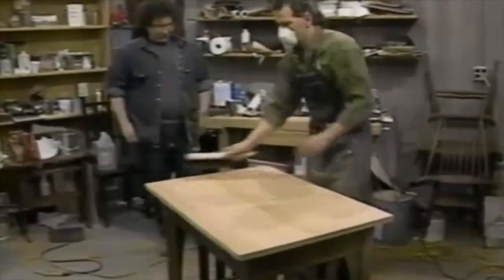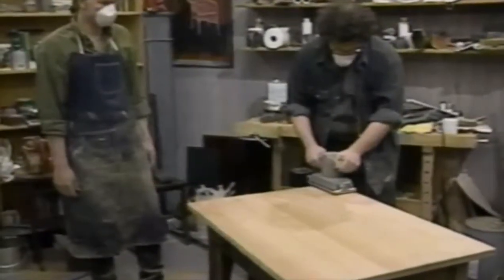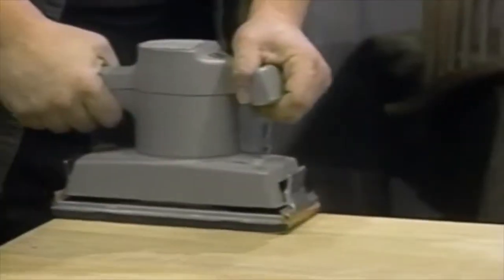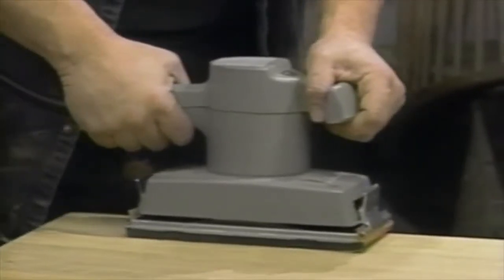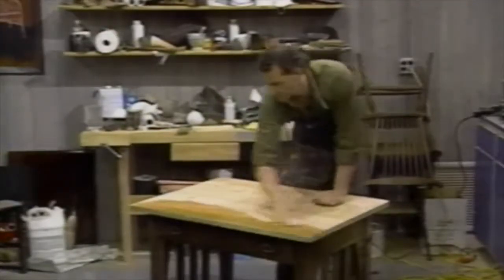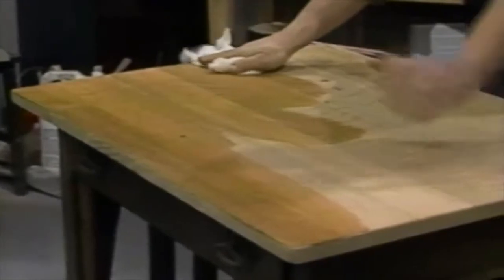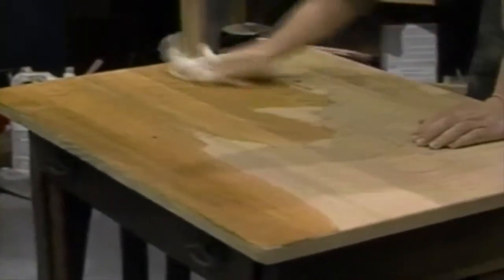And I'll brush this off, and then we can continue with the orbital. The orbital? With an 80 grit paper, a garnet paper. I got a wet rag here. I'm just going to wet it. This is going to raise the grain, and when the grain is raised, I'll be able to come back and hand sand and cut the fibers off.